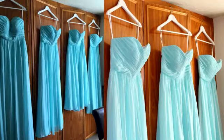I'll also just put a picture of the bridesmaid dresses if you haven't seen them in any of my other wedding videos. This is actually just the cut off of one of the dresses, just so you can get a feel of the fabric. So this was, I think, a sea foam, really floaty and pretty, and they were exactly how I imagined when they came, and so well made as well.